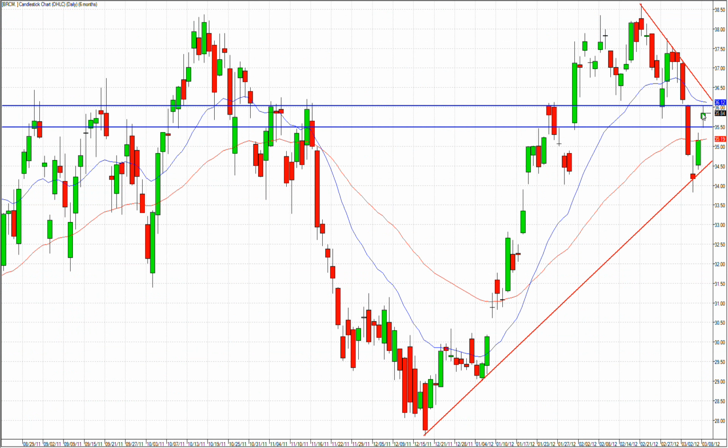Broadcom gapped up nicely, moved to 36. It's in this range between 35.50 and 36. So that's going to be important tomorrow. Those extremes. We've got this downtrend line and this uptrend line. We're going to probably maybe wedge into the tip of that. Sure, we could come higher and touch this at the top here. Could do any number of things.